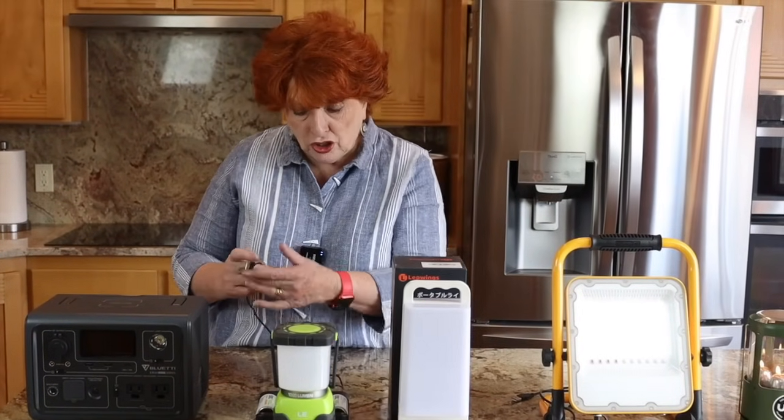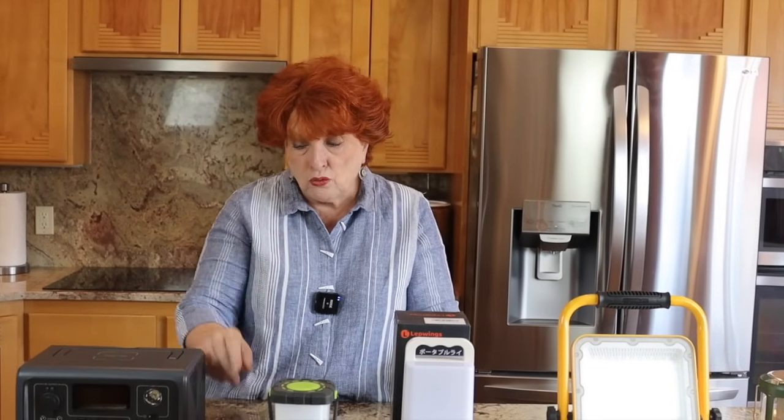And the recharger works with this kind of a plug that can go right in our Bluetti. In fact, we did charge these up with our big Bluetti when we first got them.